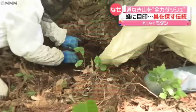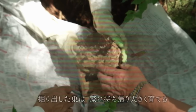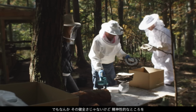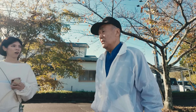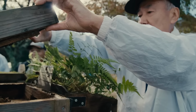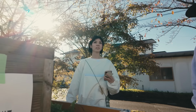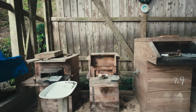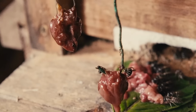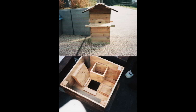Once a nest is located, the colony is really carefully rehoused into these modular wooden boxes and moved from the forest to the house where they are going to be grown out for the rest of the year before the competition. So this year they only have 8 boxes, but they only brought 2. But last year they had 25. 25 boxes? 25 boxes. These boxes are designed to expand as the nest grows, providing a safe and ideal environment for the wasps.